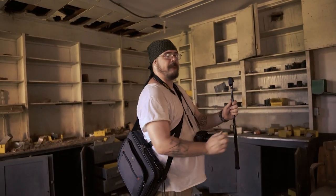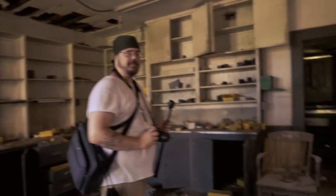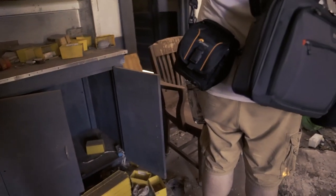It smells like abandoned school. Yeah, all the paper. It's got that slight abandoned school vibe and smell to it. This one crunchy room. Look at that old chair, though. Are the chairs just chilling?